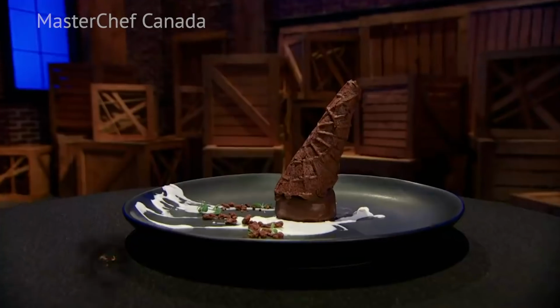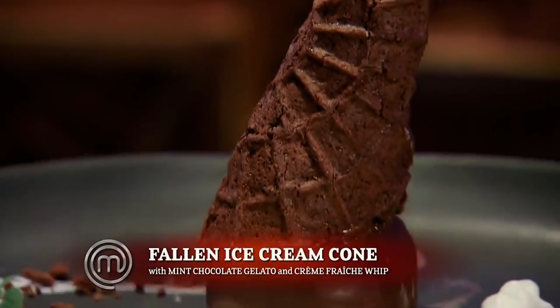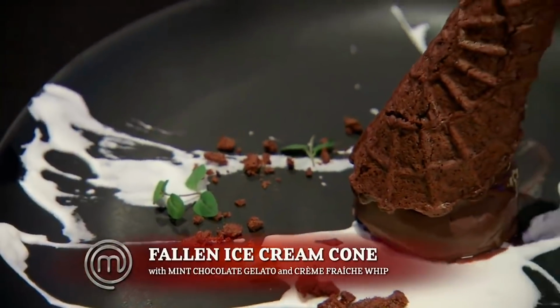Trevor, please describe your dessert. What you have in front of you is a chocolate mint gelato with a Dutch cocoa pizzelli cone and a creme fraiche whip. Let's try this dessert.